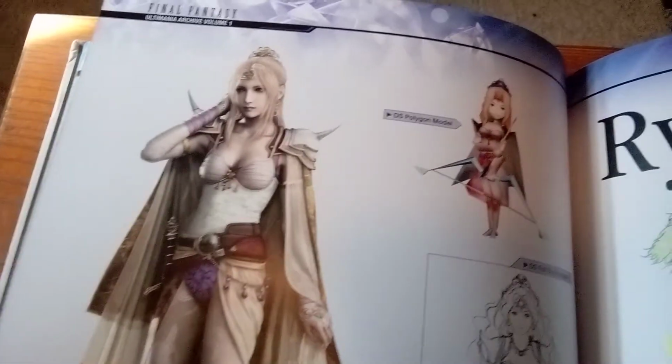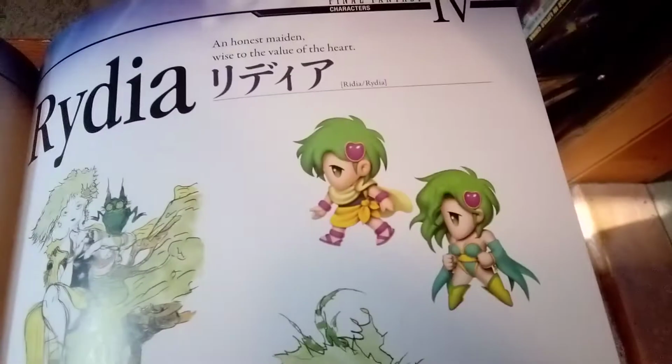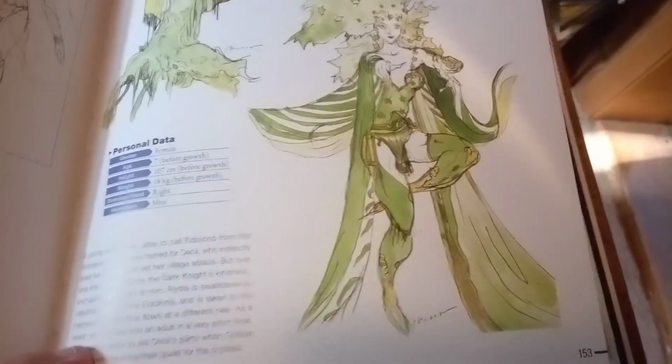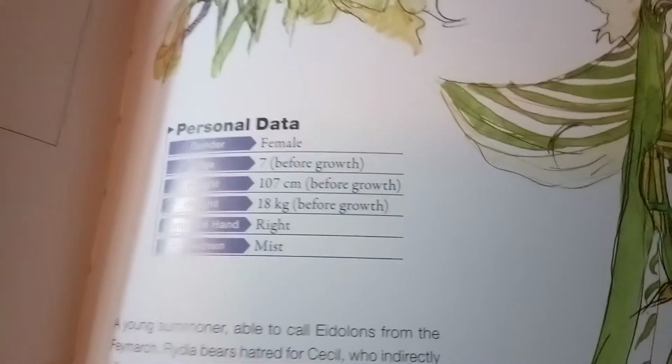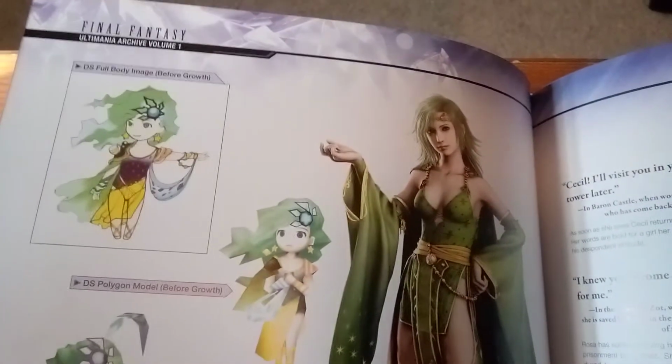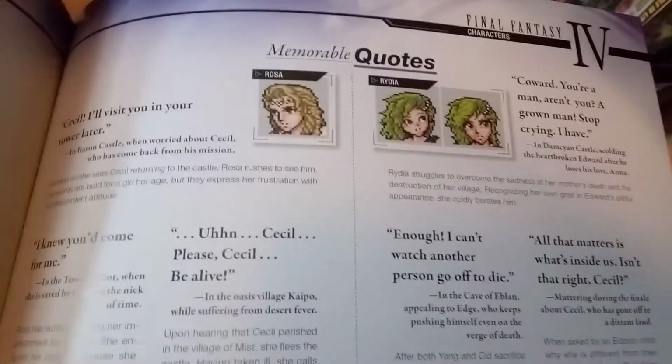CGI version. Yeah, she's a white mage. And there's our summoner. That's her when you first meet. She's a little girl and then she gets older. Yeah, see, 7 before growth. Hometown Mist. Yeah, that's a hometown of the summoners. CGI version of her. Very nice. Quotes.